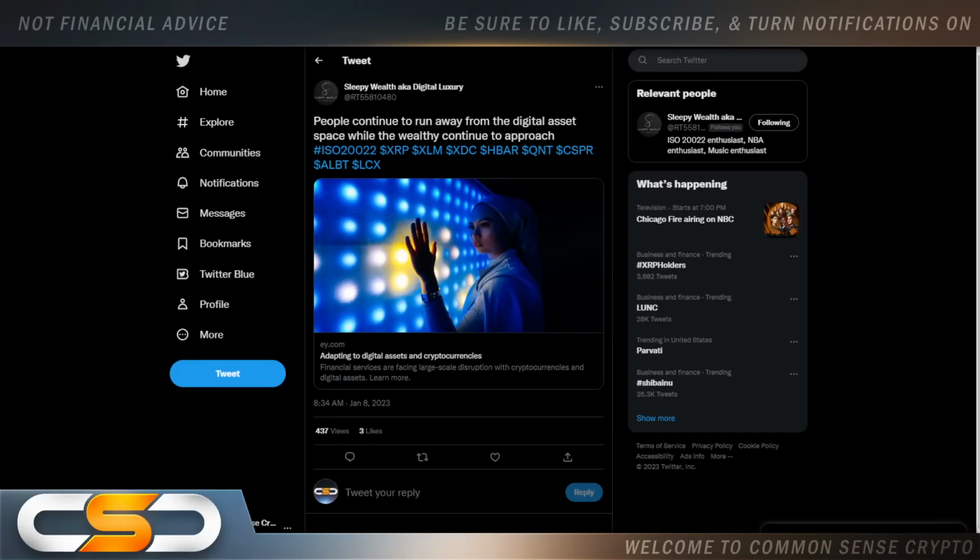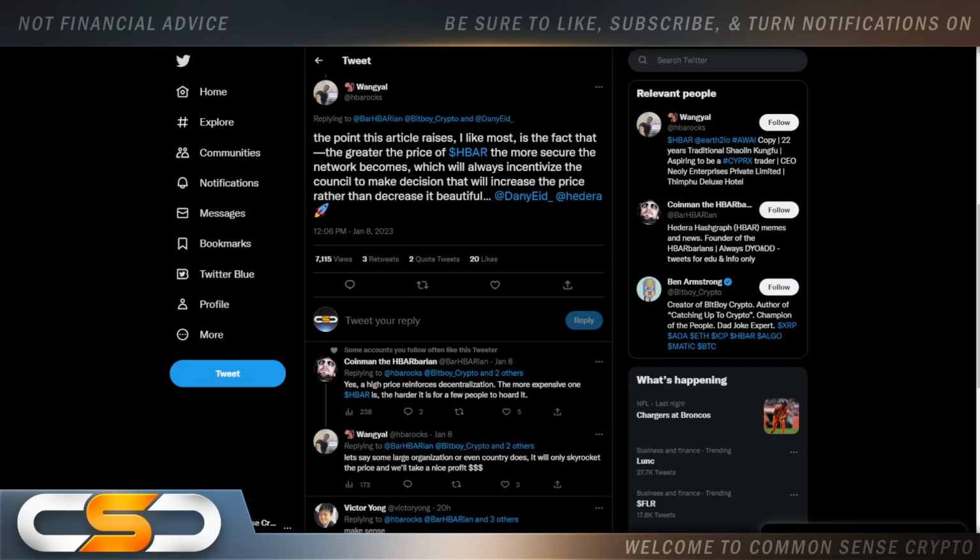People continue to run away from the digital asset space while the wealthy continue to approach. And that's what it comes down to. There's probably people that got shaken out all through the year of 2022. Massive events happening, such as the Luna crash, and then you seen FTX crash. Other things happened as well. People got out of crypto and never looked back. But if you were able to stomach it and get through 2022, guess what? You will get financial freedom at some point. Because if you made it through 2022, you can make it through anything inside of crypto.